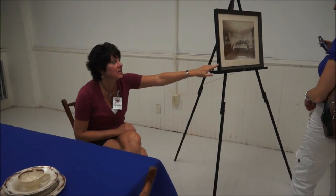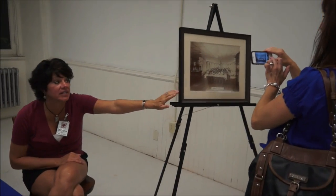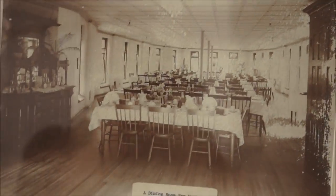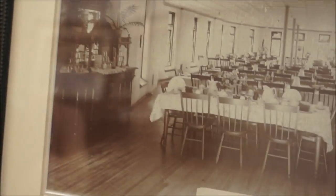Of the men's dining hall on the second floor in the 1800s. It's kind of nice. I was looking at the plates that said Utica Lunatic. Can you imagine that? Right.